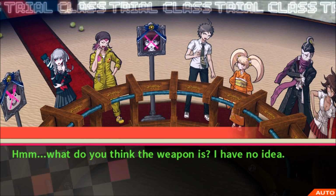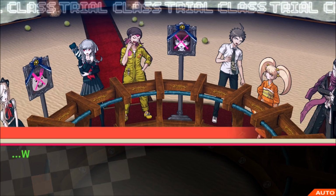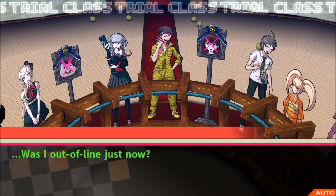What do you think the weapon is? I have no idea. Was I out of line just now?